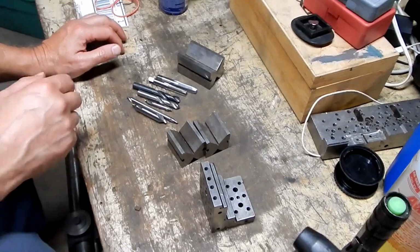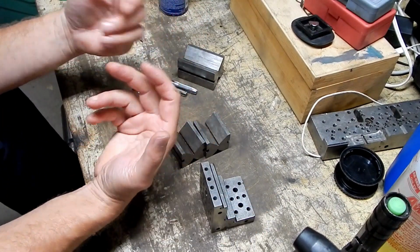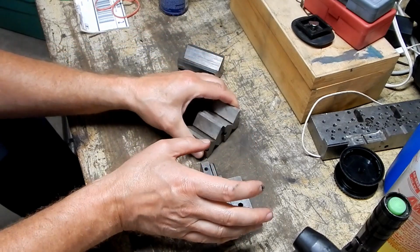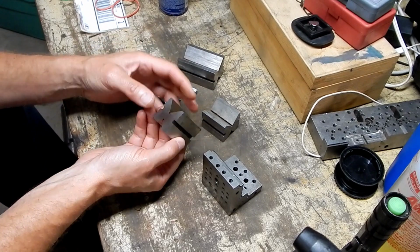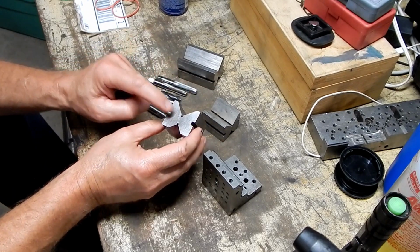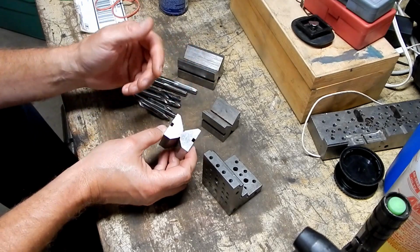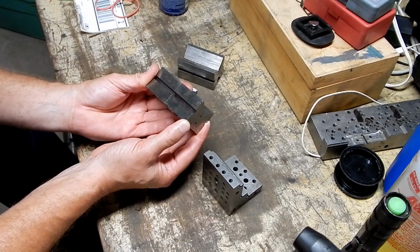Alright, so the first buy of the day at this flea market, I came upon one of these dealers who does cleanouts, and these guys, they don't know a V-block from V8. The bad part about that is they don't know enough that if they came across the clamps for this, they wouldn't recognize what they were for, and they might toss them out. So that's unfortunate, because this pair right here is actually a pretty decent pair.